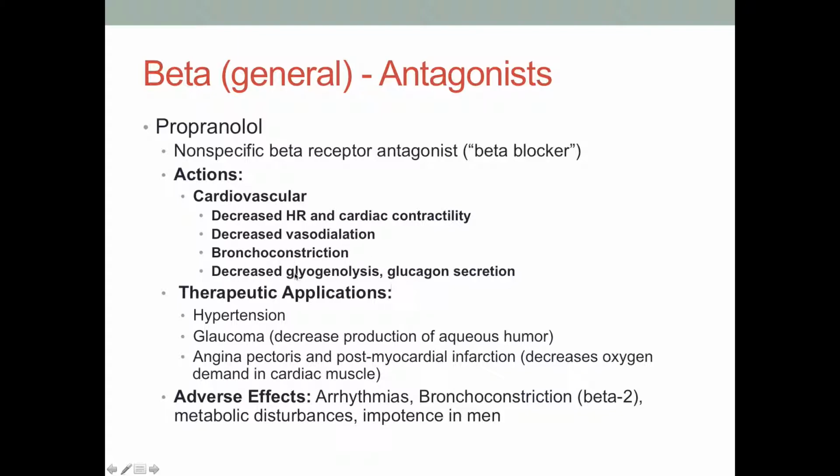It decreases glycogenolysis, so lysis is the breaking apart of glycogen, which is stored glucose, and also decreases glucagon secretion. Glucagon is what maintains your blood sugar levels when you're fasting, like when you're sleeping. Therapeutically, beta blockers are used for hypertension, for glaucoma, post-infarct, to help treat angina pectoris, any type of thing where there is high blood pressure. So let me just tell you how they work.